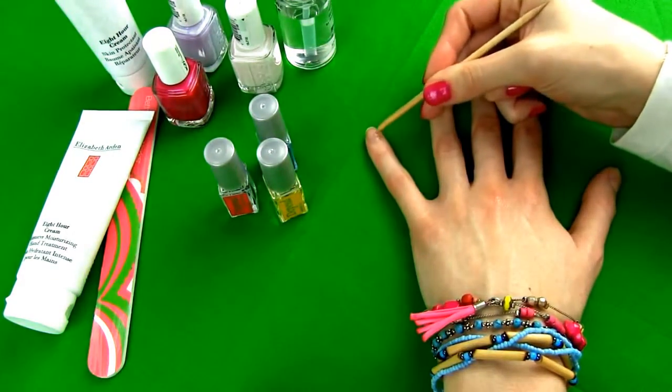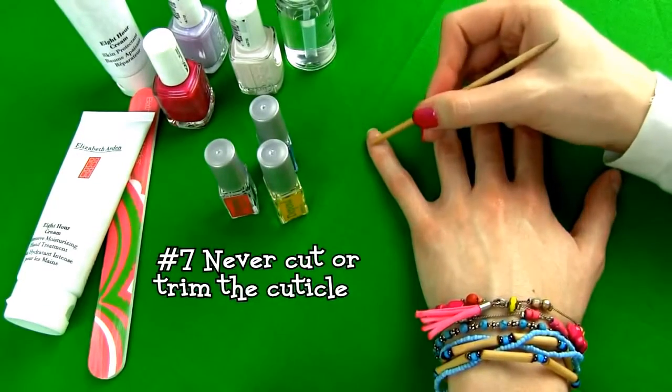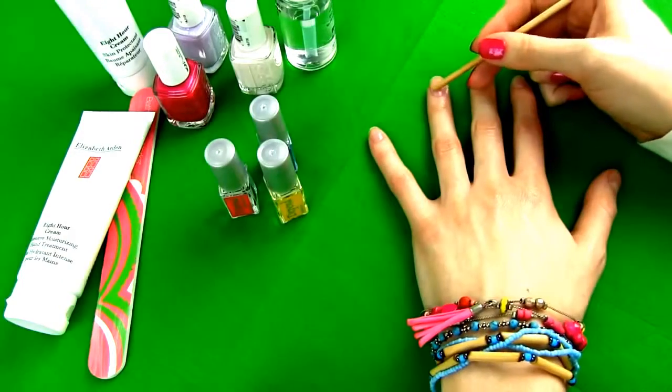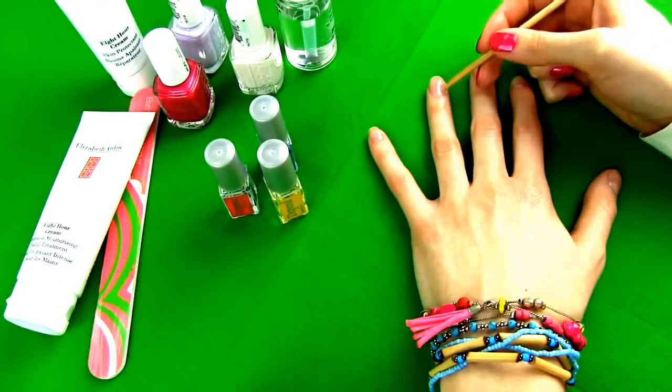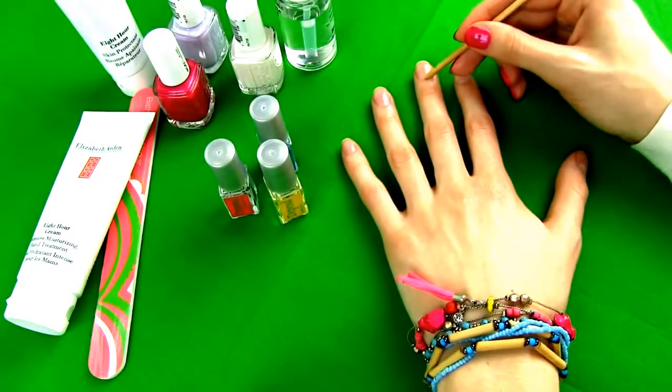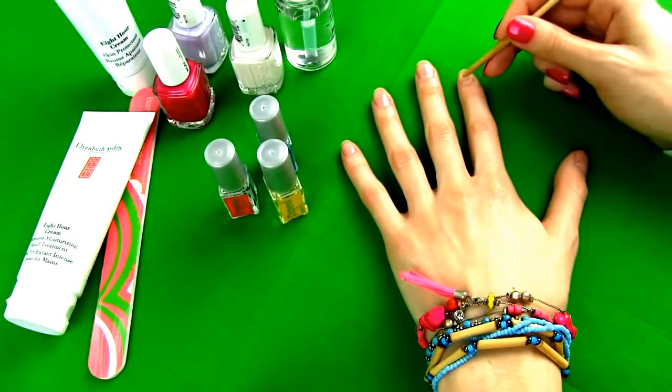A very important rule is to never ever trim the cuticle, as this is a natural barrier to bacteria and fungus. Hurting it can cause permanent nail damage or even an infection. Therefore, I just like to very gently push the cuticle back with a wooden stick.